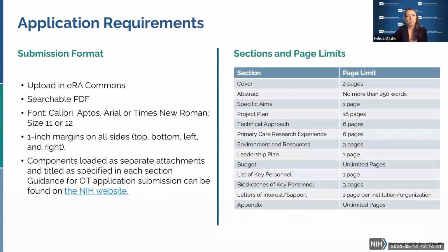So all application components should be uploaded in ERA Commons in searchable PDF format with the appropriate font size and margins. The components of the application should be loaded as separate attachments. Text on slide reads, Project Plan, Technical Approach, up to 6 pages. Subsection A, Overview and Organization. Subsection B, Developing and Implementing Studies and Use of Innovative Designs. Subsection C, Participant and Community Engagement. Primary Care Research Experience, up to 6 pages. Environment and Resources, up to 3 pages. Leadership Plan, 1 page.